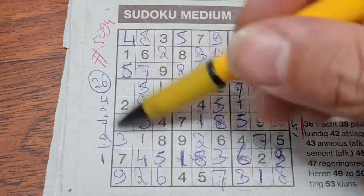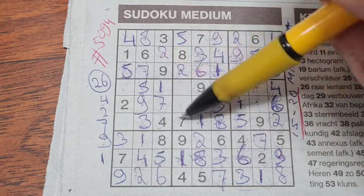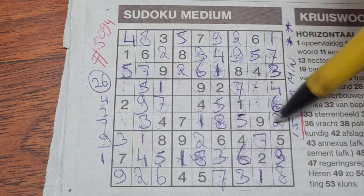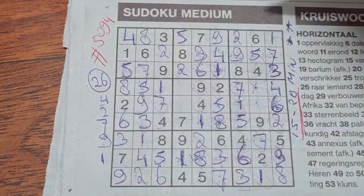2 numbers left in this big square for numbers the 1, the 2, the 3, the 4, the 5, the 6 is missing, the 7 and 8 is missing. 6 and 8. We have 8 here in this row, so no 8 there. 8 should be here, and the 6 goes there.